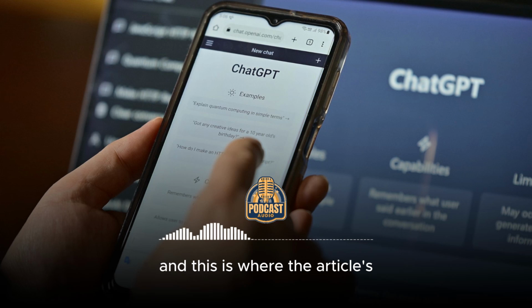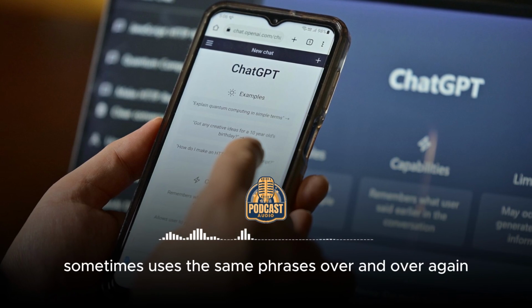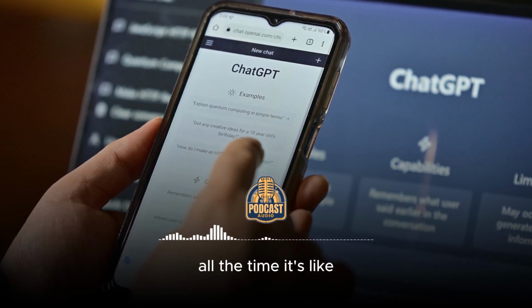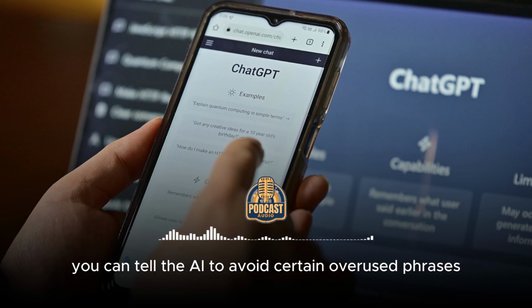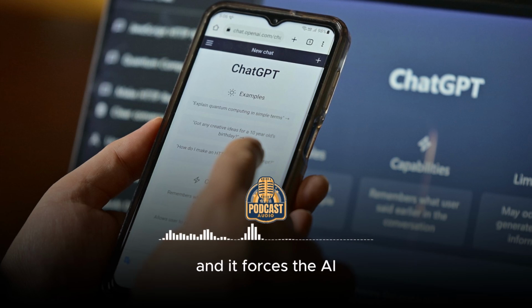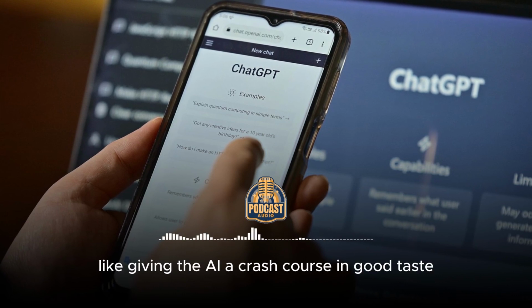And this is where the article's forbidden words list comes into play. Have you ever noticed how AI sometimes uses the same phrases over and over again? Oh my gosh, yes. All the time. It's like they have this limited vocabulary or something. Well, the forbidden words list is a way to break that loop. You can tell the AI to avoid certain overused phrases or jargon that you find particularly annoying, and it forces the AI to come up with more creative and original language. That's brilliant. Like giving the AI a crash course in good taste.